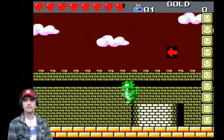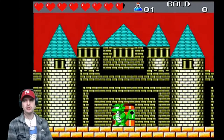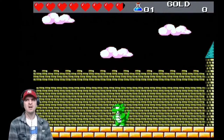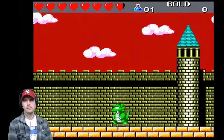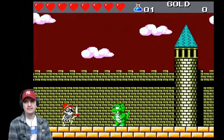Okay, we're out in the open. Right, we can't go in there. We don't have the key to do so. But we have more skeletons. But these ones have heads. They have heads. I have fire now. There we go. Brilliant game. Nice and steady. We have ones with hats.